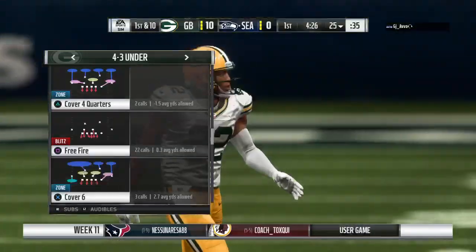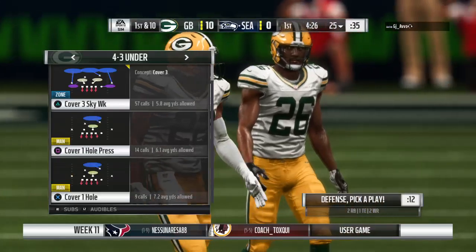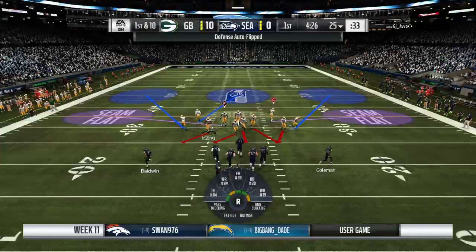And job one here, Charles, just keep possession of the football. 2 drives, 2 turnovers to this point. You're exactly right, Doctor. Hippocratic oath. First, do no harm. And right now, they're harming themselves on offense.